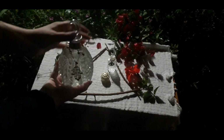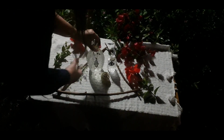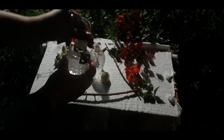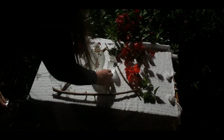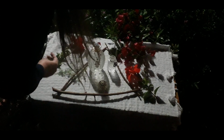I have a full video on how to make moon water, so you can watch that one after this and learn how to make moon water properly. But it's simple. You put a bottle of water outside, the sigil under the bottle, and you will leave it there all night. Do not let the bottle receive sunlight.